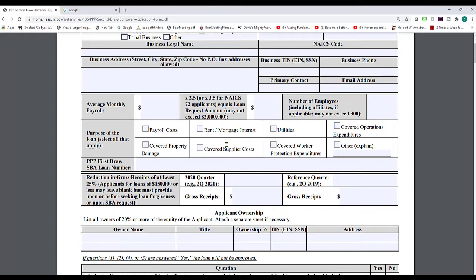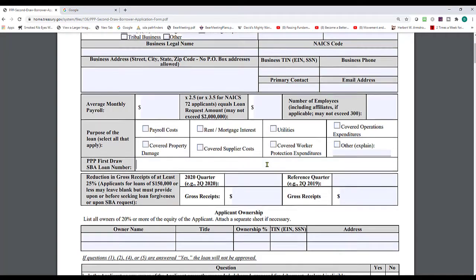For most of us, payroll is going to cover it, but if that describes you, you may want to look into this a little further. Maybe your business is closed and therefore, until you can get it reopened because of the looting, that may help you cover the cost of the PPP loan. So just keep that in mind. That may be there for you. And there's other things, supplier costs, covered work protection. But once again, most of it's going to be payroll. If payroll alone doesn't do it, you can dig into that more, but I don't think that's going to be necessary for most. Then we get down here to the first draw loan number.